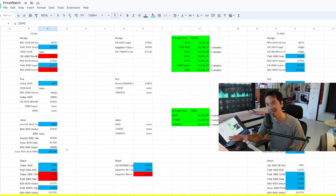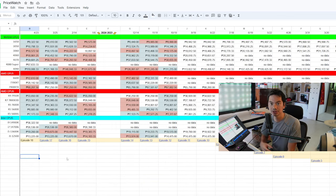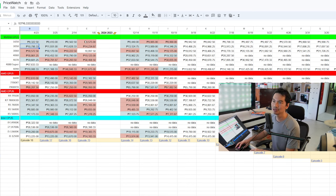Pero pinilitan na natin yung 4080. Imbis na yung base model, sinusundan na natin yung 4080 Super. And in particular for the 4080 Super, ang laki nung pagbagsak ng prices for the 4080 and also for the 4080 Super. So those are all of the changes and we actually have good prices. Across the board, we've seen decreases for the AMD CPUs and for the price increases, hindi naman sila ganun kalaki.